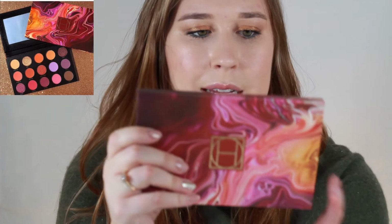My number 9 palette, I actually got this one in a BoxyCharm. This one and another one by the same brand, and it's making me really fall in love with this brand. This is the Hip Dot Xeon palette. This one retails for $20 US.